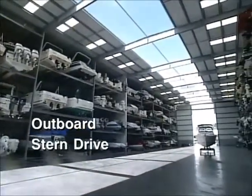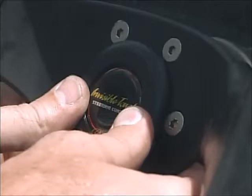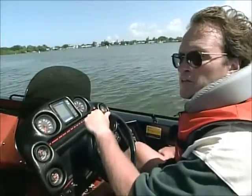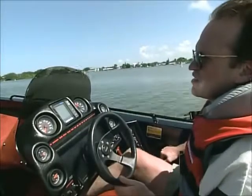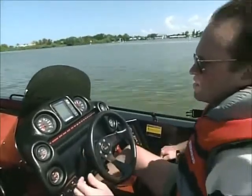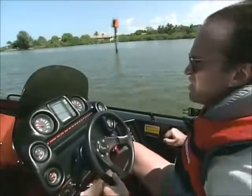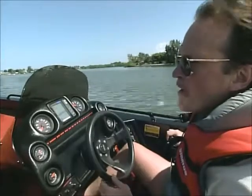Yes, every outboard, stern drive, and inboard powered boat will perform better with the Invisible Touch Steering Control. Since we stuck Tim with the task of demonstrating the torque in ordinary steering systems, he deserves the first crack at our Invisible Touch equipped bass boat. Now I'll demonstrate the effects of steering torque on a boat equipped with Invisible Touch steering. Now I'll demonstrate putting the boat into a hard right-hand turn, hitting the throttle wide open, and then pulling out of the turn.